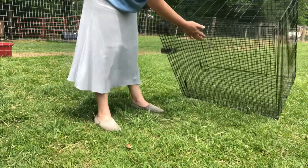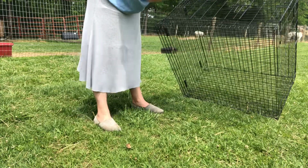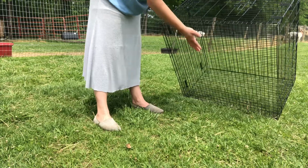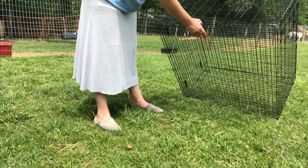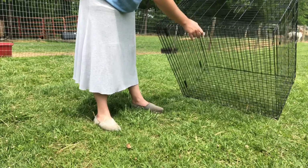The hutches have the floor in the bottom of them, which you can buy the floor for these. I don't know if I necessarily want to buy the floor for them. I would rather just have the manure for the garden and compost, so we'll let it fall through and then just gather it up. But maybe later on we might get the trays.